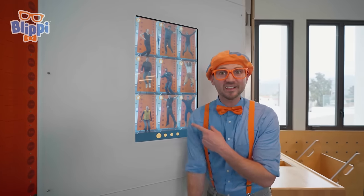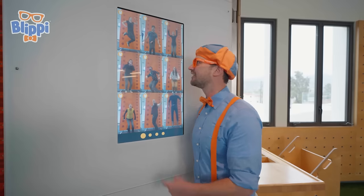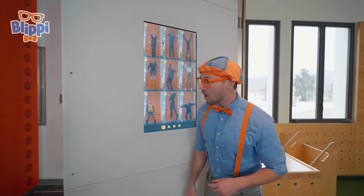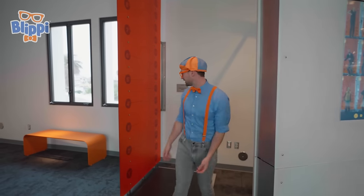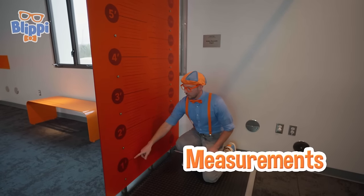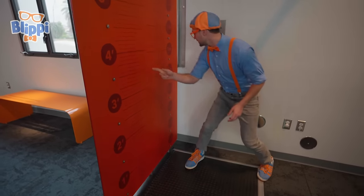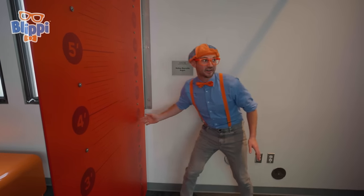Whoa, look at this. Looks like a bunch of people jumping in the air. I wonder why they're doing that. That's so silly. Jumping is so much fun. Yeah. Oh, look right over here. Oh, that's where they were jumping. Oh, and look, measurements. 1 foot, 2 feet, 3 feet, 4 feet. Oh, and it looks like 3 feet is about 1 meter.